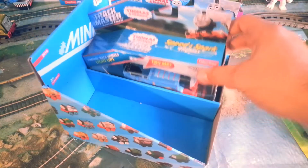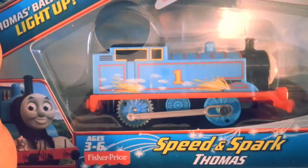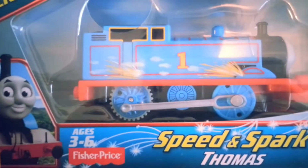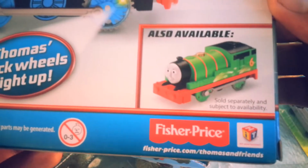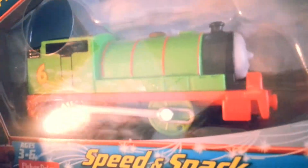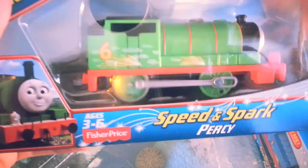And the newest Trackmasters being the Speed and Spark Thomas and Percy. Here is Thomas. And that's what the back looks like. That's how much these cost me, $25. Also available Percy, which we're going to have a look at right now. Here's the Speed and Spark Percy, and they both have this little window so you can press a button to see the feature.